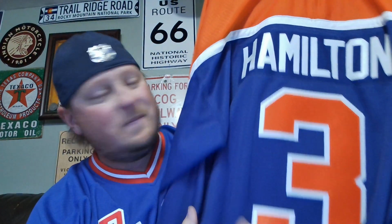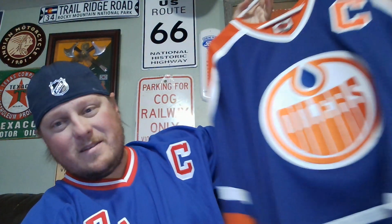But it's Al Hamilton. His name's up in the rafters if you watch an Oilers game. It's an awesome jersey. Love that logo. And the shine they got in the fabric of that too. That's real sharp. I like that.